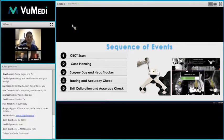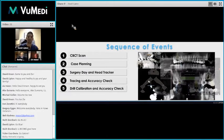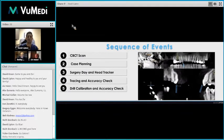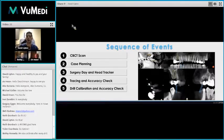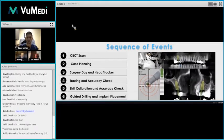It takes no more than 5 to 10 seconds, so it's not like you're adding minutes to your surgery. But once again, you're going to perform an accuracy check because you want to make sure nothing changed from the time you calibrated to the time you're going to do your osteotomy. And now you're ready for your guided drilling and your implant placement. And this is what you're seeing in real time in a three-dimensional view, exactly where that drill is going for your osteotomy preparation.